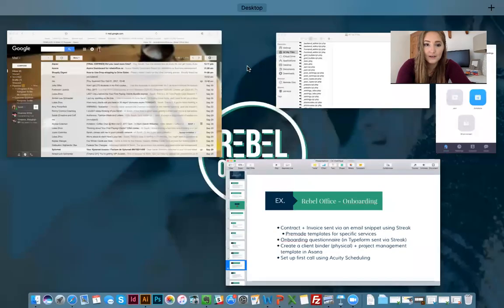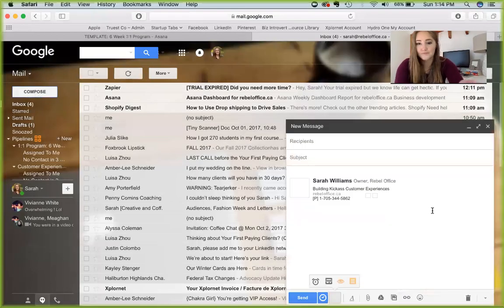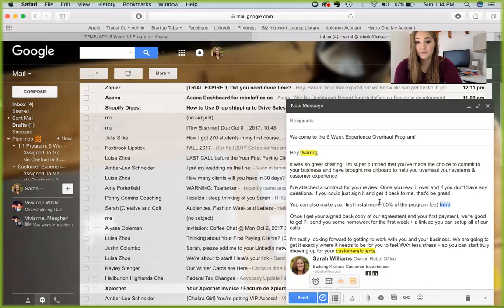So let me give you a quick preview. For example, Streak. I go to Compose, go over here. Streak only works in Gmail for now, but say, for example, I have a client signing up for our one-on-one 6-week program. The very first email that they get is the contract and invoice. So I click that and it's pre-populated already, which I've gone in and done.